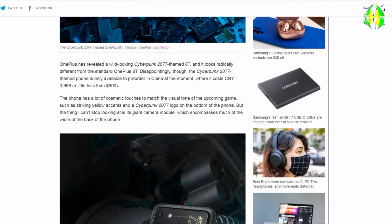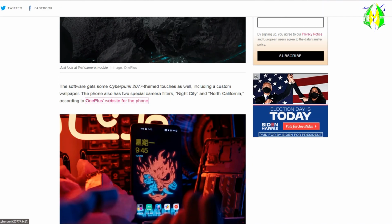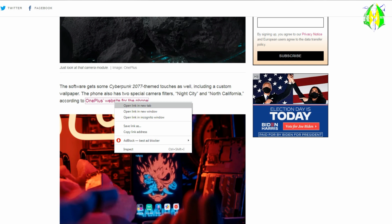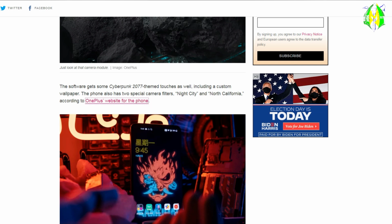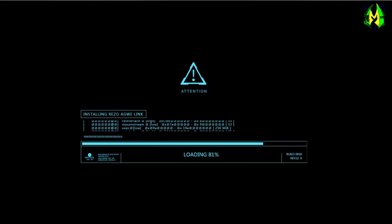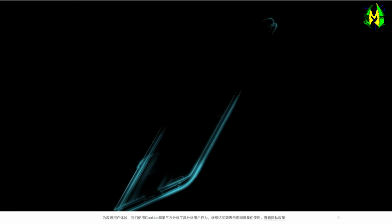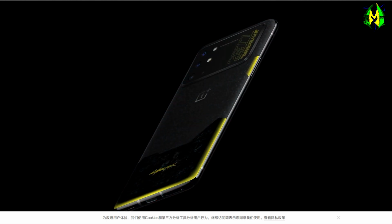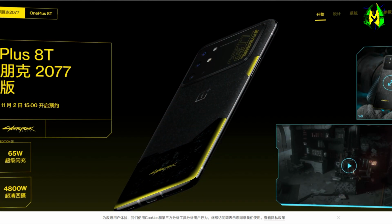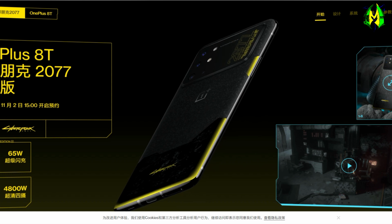So on the Verge, when you go into the link on there, there's a website for the phone. It's pretty cool. You can check it out. It's actually pretty nice. And we'll show it there. See how the mouse is a square and does all that business there. It's a Chinese website, as you can see. It is the OnePlus 8T Cyberpunk 2077 page.